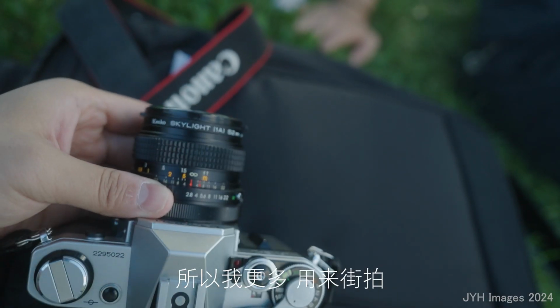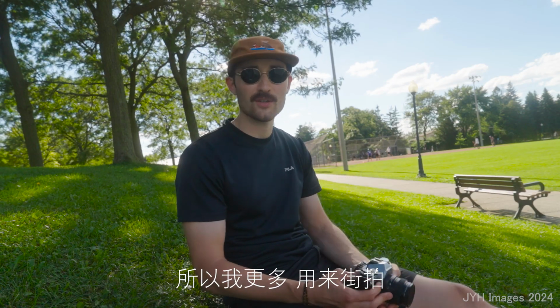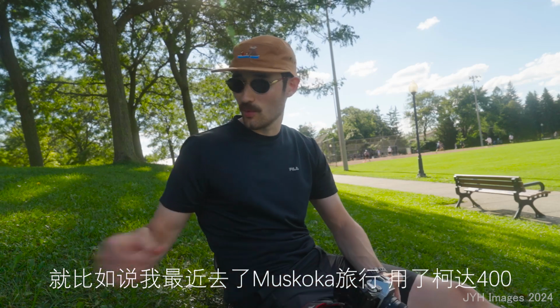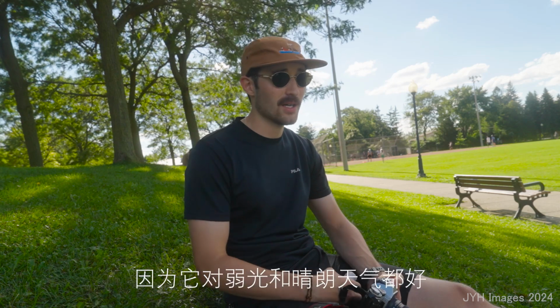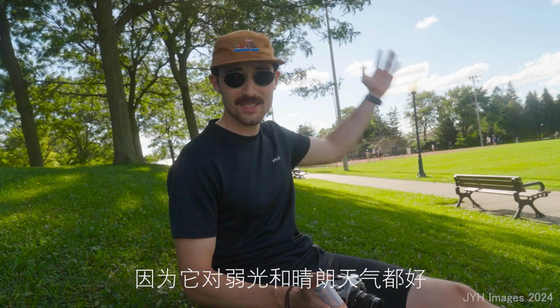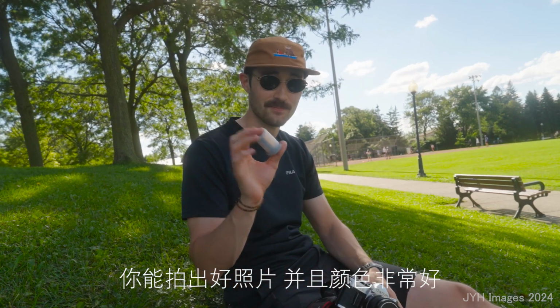I find I'll use this more when I'm out doing street photography, or, let's say, just recently when I went to Muskoka, where I ended up using this Kodak 400 for that trip. I use that one just because it's better for low light, but at the same time, if it's a beautiful sunny day like today, you can still take nice shots, and the coloring's very good.